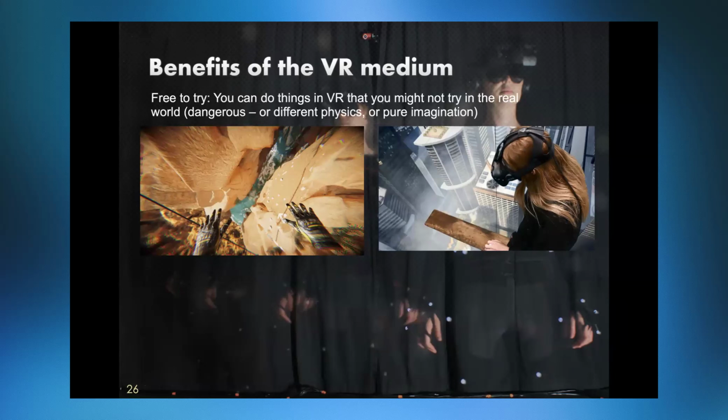What are some of the benefits of the VR medium? Well, you're free to try a lot of things in VR that you might not try in the real world. Things that would be dangerous or have different physics or are based on pure imagination, and you have to figure out that new world. So a couple of examples are one game called Richie's Plank, which is just you seeing if you can step out on something that seems to be really high up and dangerous above the ground, or rock climbing. This is one where it's safe to fall because you're going to fall and it's not going to kill you in the virtual world.